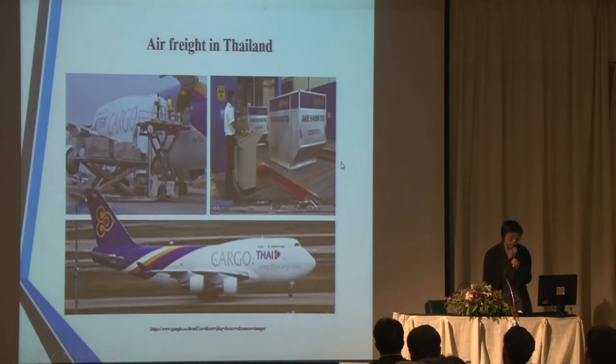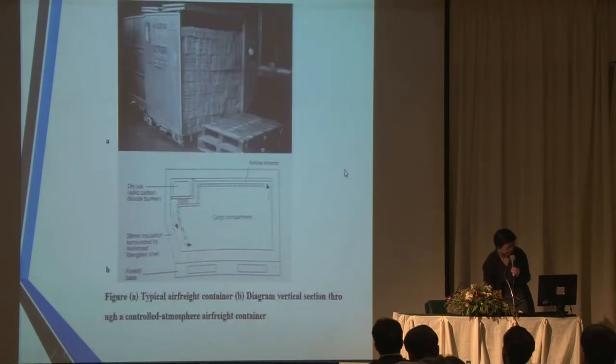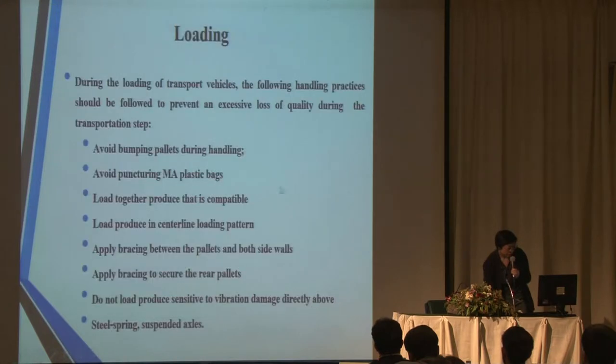Okay, for the air flight in Thailand, normally for European countries, fresh produce is usually packed into cartons in different sizes, and some of them can control temperature and also atmosphere as well. And also before transportation, loading during transfer of the fresh produce into the cargo or something like that.